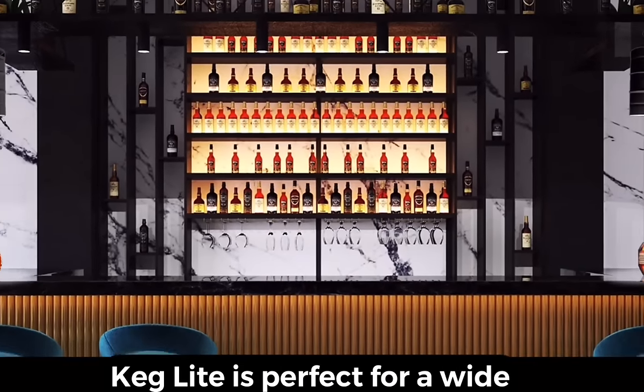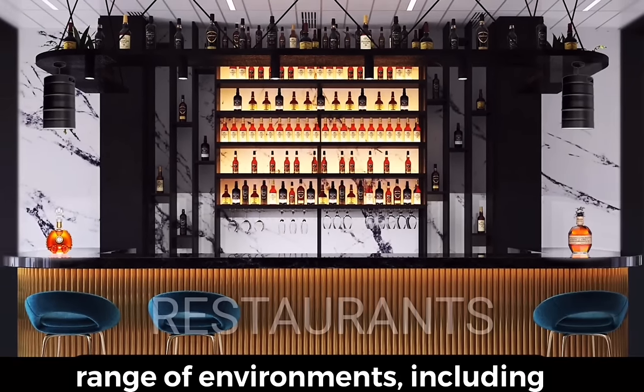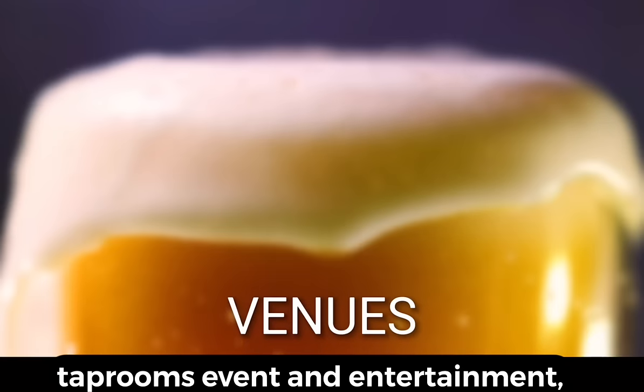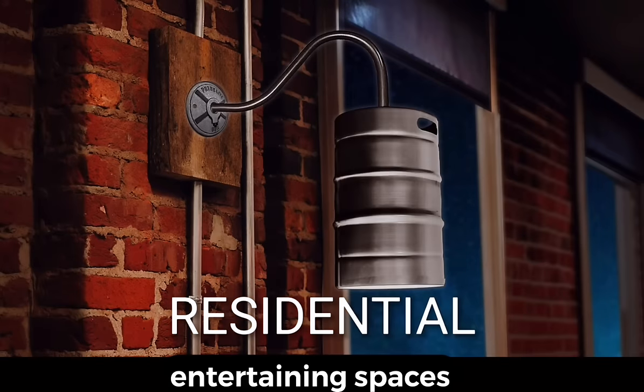The Keg Lite is perfect for a wide range of environments, including restaurants, bars, breweries, tap rooms, event and entertainment venues, and residential entertaining spaces.